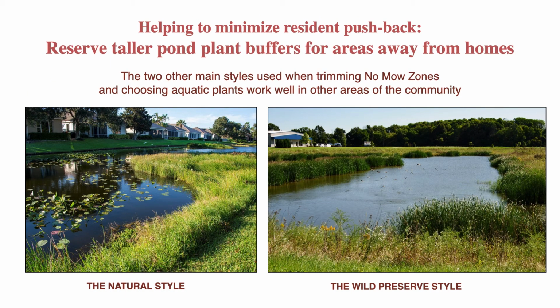Besides the landscape style of no-mow zone shown on the previous slide, there are 2 other main styles of pond landscaping used in HOA communities. These styles allow their grass buffer to grow taller and look more natural, and their aquatic plants are chosen from taller and fuller varieties. These styles are usually reserved for shorelines that are not directly behind homes, as seen in these 2 photos. The natural style on the left is often used along common areas and walking paths, and the wild preserve style on the right is most often seen next to forested areas and parkland.